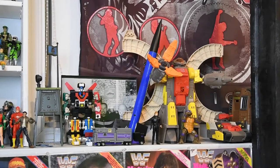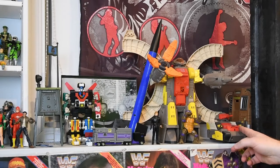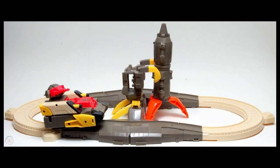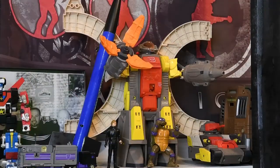I love it. All right, right here you can see I got Omega Supreme. I actually have two versions. I have a complete version, and then I have the version that just transforms. It's just the tank version here. Now this toy here, for people that don't know about it, transforms into almost like a railroad track kind of system. The wings on them turn into a train track kind of system, and then the tank is motorized, and will drive around on that track system.